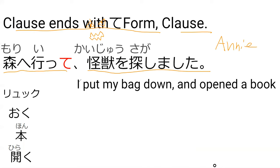So Annie was in the forest. Itte, iku means to go. So Annie went to the forest and she sagasu'd for a kaiju. You know what sagasu means? Sagasu means to search for. So this says Annie went to the forest and searched for a monster. And you can see she didn't just happen to be in a forest. It has a level of intent that she's like, I'm going to look for a monster today. Step one, I'm going to go into the forest and then I'm going to look. So there's a level of intent behind this action.